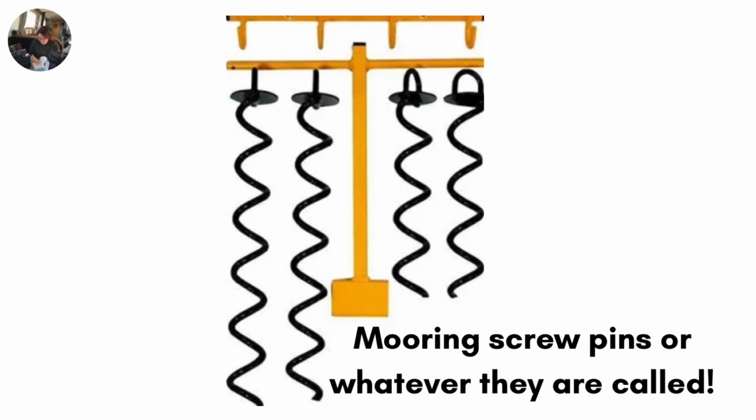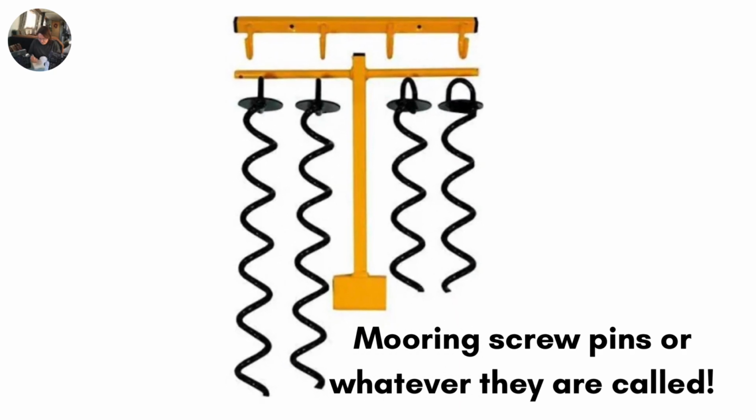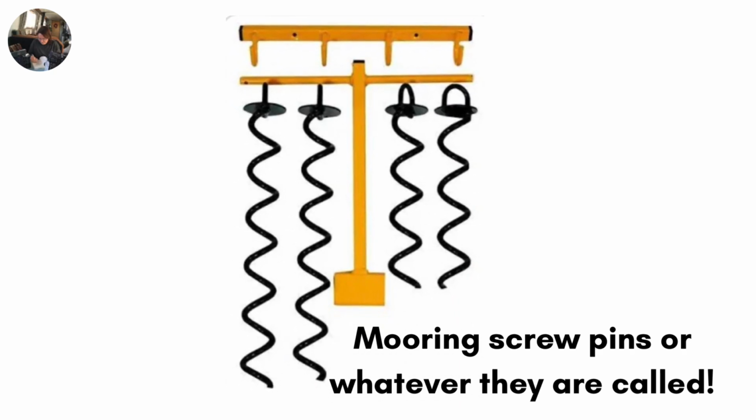These are the mooring screw pins that I talked about in the last vlog. We use these instead of those standard ones that you hammer in. Cannot recommend them highly enough. Really useful, especially when other boats are going past you and can potentially pull out your mooring pins.